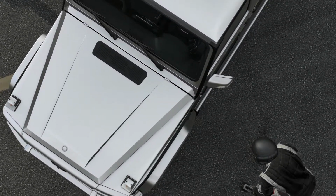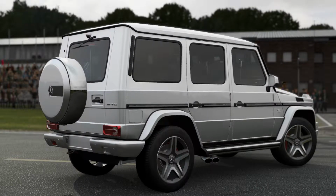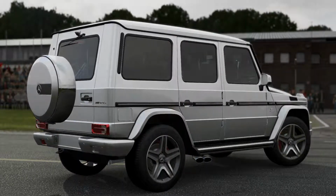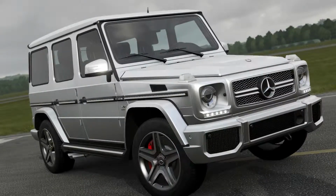So yeah, I have no idea if this is going to be any good, because quite frankly it was pretty poor in stock form. I'd tried it around the track in stock form and it was pretty awful, to be honest. So yeah, let's see what it can do with a bit of extra power.